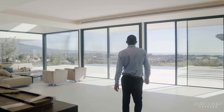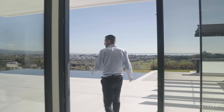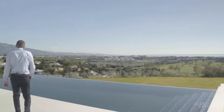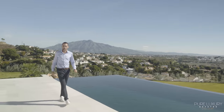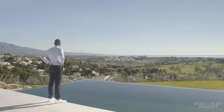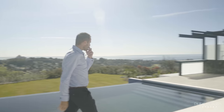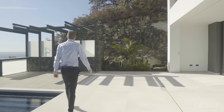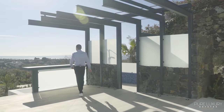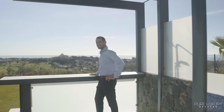So from the living room you can go to the pool area, and I'm really excited because the last time we were here the pool was empty, as you can see on the drone shots. The pool is 11.5 by 5 meters, beautiful black, and yeah, awesome place. Here you can make an outside kitchen with a bar area. And I can see myself here drinking a beer late at night.